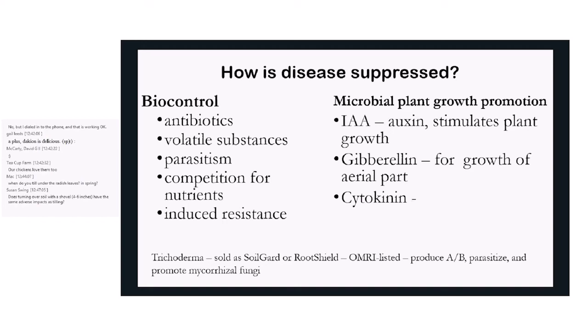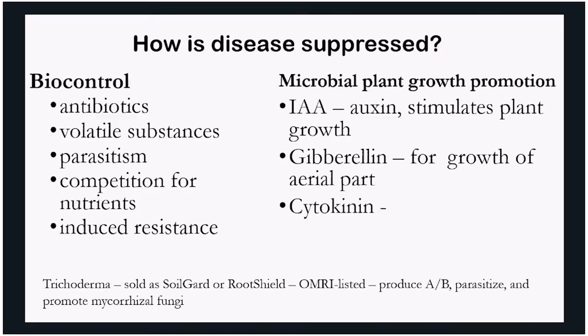And then some of these microbes that may affect the plant could induce resistance, which could then be used against the same pathogen. And then all these hormones that are listed on the right-hand side actually do promote growth of a plant. And so if a plant is being promoted to grow much better, then it is vigorous, it has vigor.